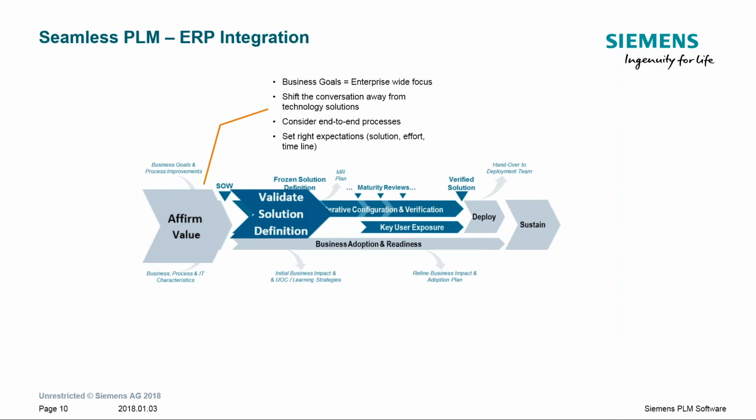Once everyone's on the same page, then we go into our Validate Solution Definition phase, which is where we're going to build out this integration. We'll start working on those mapping templates. We'll start doing that data manipulation, picking the right information out of Teamcenter, running it through the process and putting it in the right place in SAP.